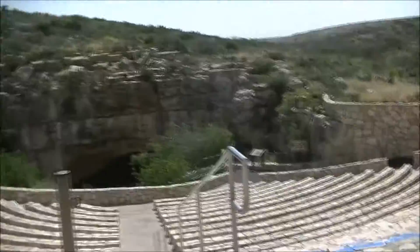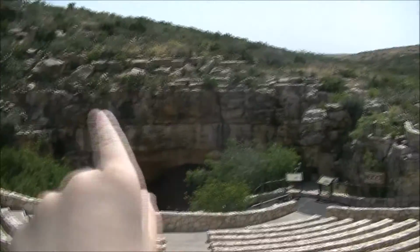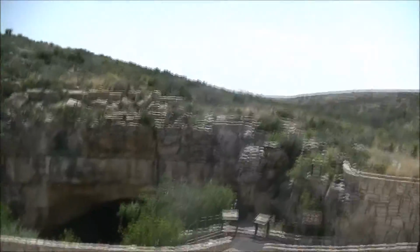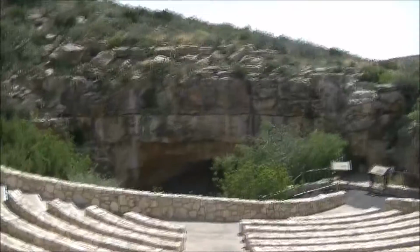Okay guys, so here we are at the entrance of the cave, and this is the same area where the bat flight was last night, so they were coming and circling around there and flying out that way. So yeah, pretty excited. I'll see you guys when we get in there. Here we go.